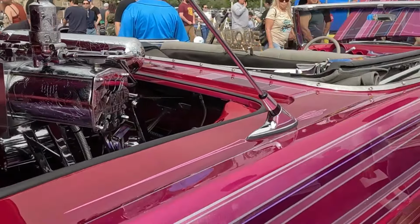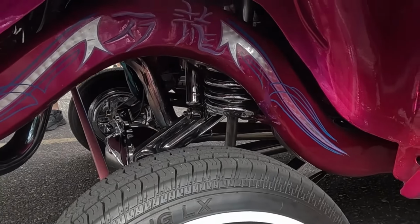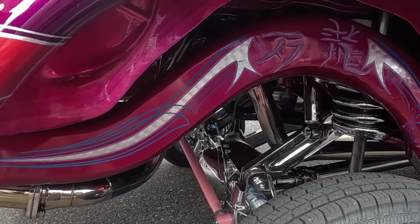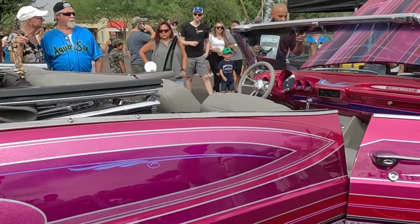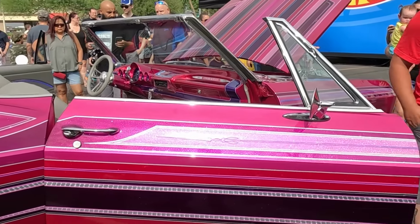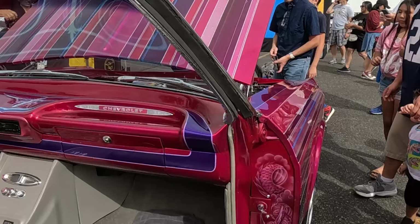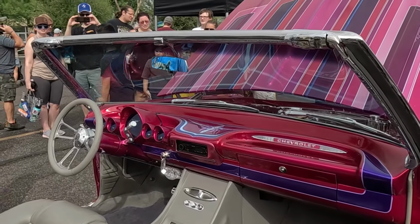You can see a little bit of detail even to the wheels and the suspension. So they're able to raise and lower the car, even detailing the frame. Just beautiful, and then taking this and changing it to suicide doors. For suicide doors, we're going to keep them open going in the opposite direction. Great interior, even the airbrush work inside the door jambs, dashboard.